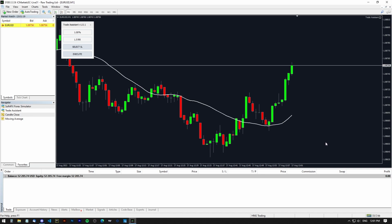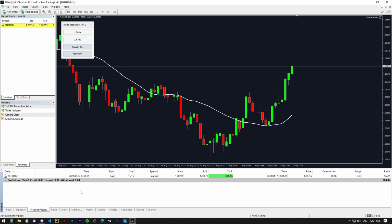Right, as you can see, this trade ended up being a 1.5% win. As I said before, very clean trade, very happy with it. And this brings my account up to 4.5% in profit overall.